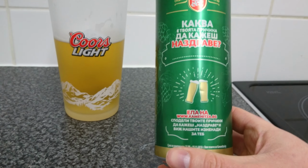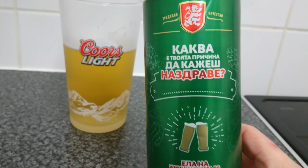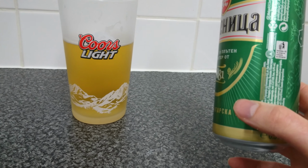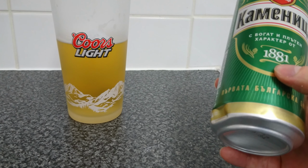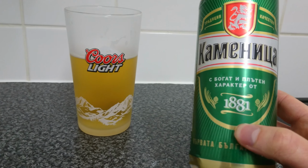As you can see there's the back, probably saying along the lines of cheers. Yeah, it's like a dry, bitter hop finish with just perfumey aromas in the mouth. I'm not keen on that, but probably some of the better Bulgarian beers I've had. Mostly Bulgarian beers are dry and bitter, but this is actually not so much. So yeah, not bad.